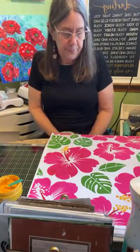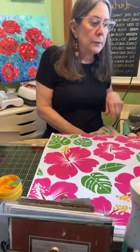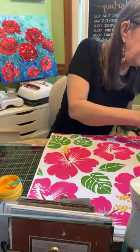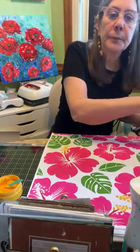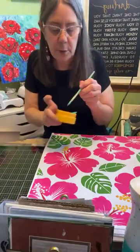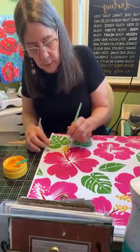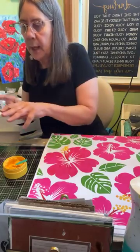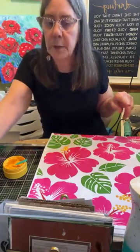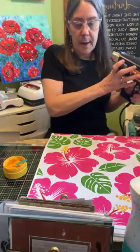All right, let me get a small paintbrush. Actually, I'm going to get this thing here. This is a Chalk Couture tool, and what I'm going to do is come in here. See, this is still wet. Let me dry this before I do this, because I don't want to stick my hands on it. All right, here we go.